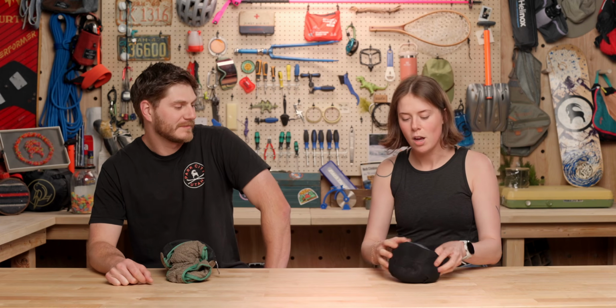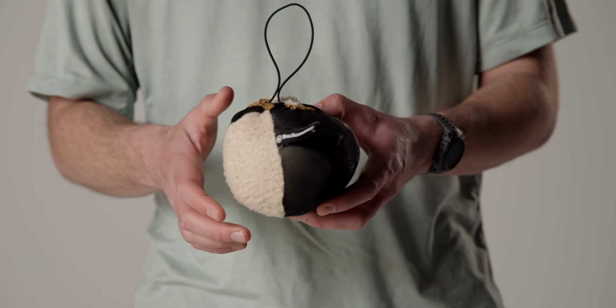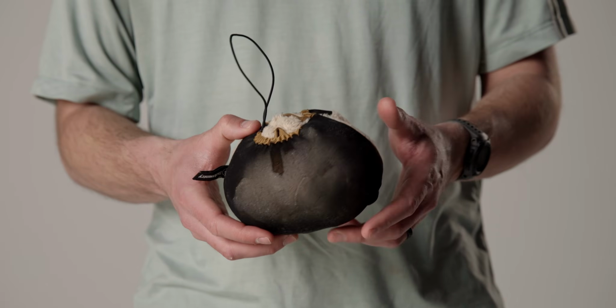Kendall's a sore loser, but I'll get into the details here. One nice thing when it fits into itself is you get a little loop here. If I can get it apart. And this you can attach to any part of your pack. So say you don't want to stuff it into your pack, you can just leave it on the outside, right there. Yeah, I always have carabiners on me, so I like this feature.